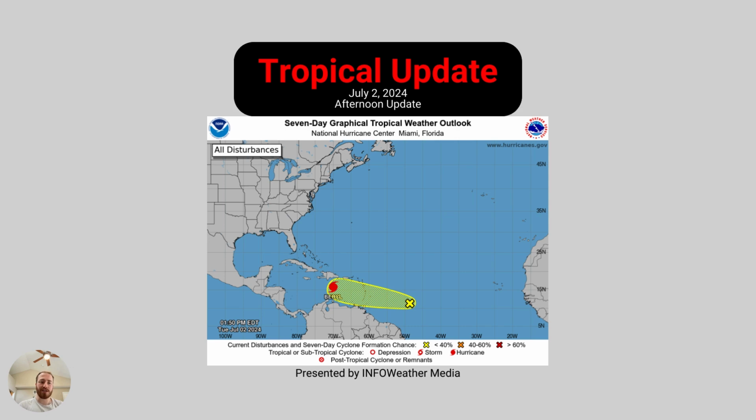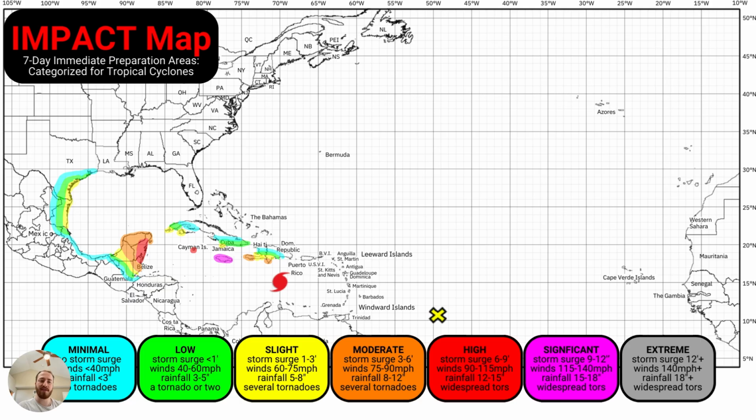We're currently watching Major Hurricane Beryl, which made its way to Category 5 intensity overnight last night into this morning and is now back down to a Category 4 hurricane. We'll talk about some of that here in a second. Invest 96L now has a low chance of formation within the next 7 days, and that's the only other thing that we're watching. If we shift to the impact map here, you'll see not many changes.